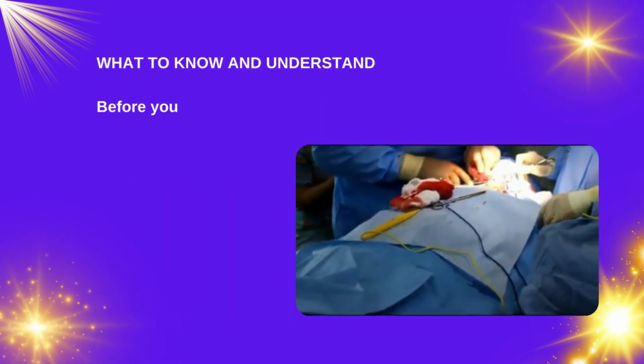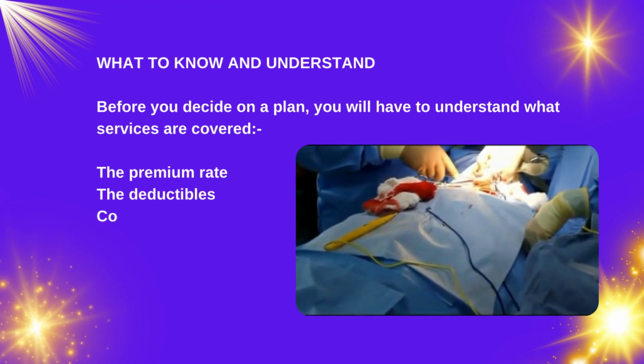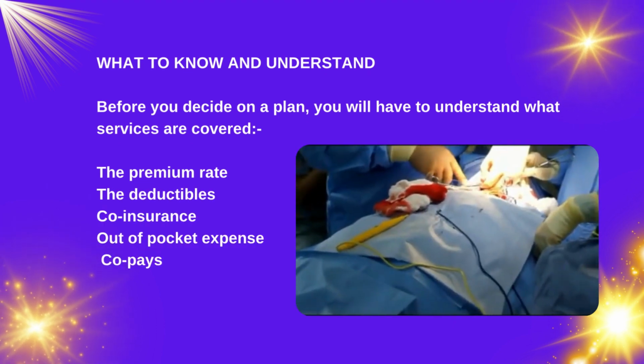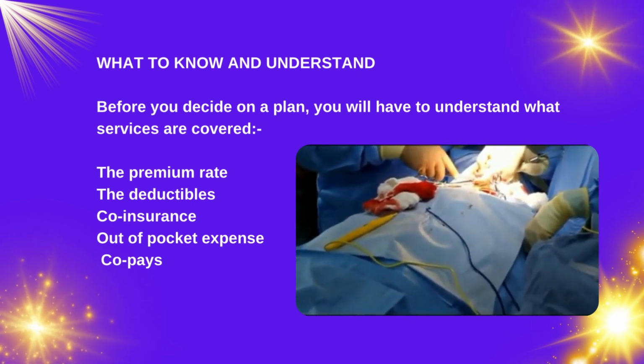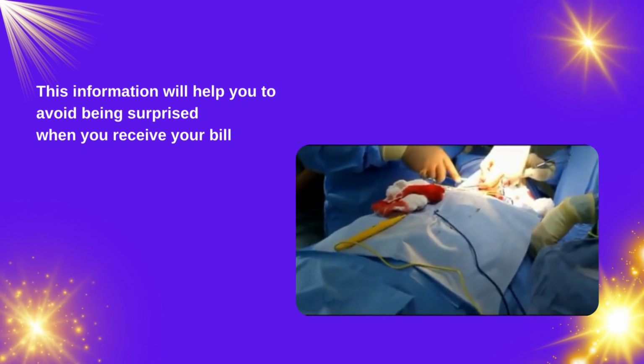What to know and understand. Before you decide on a plan, you will have to understand what services are covered, the premium rate, the deductibles, co-insurance, out-of-pocket expenses, and co-pays. This information will help you to avoid being surprised when you receive your bill.